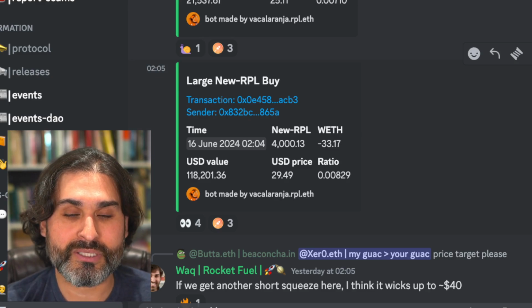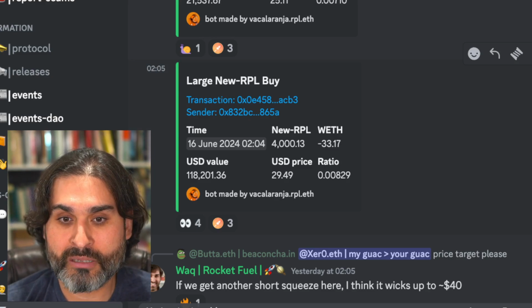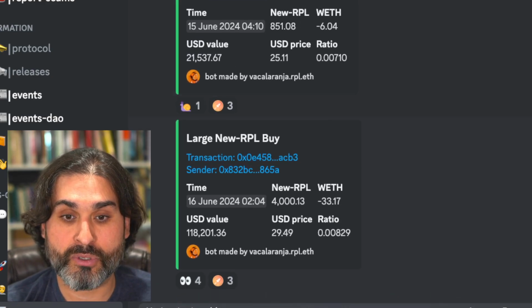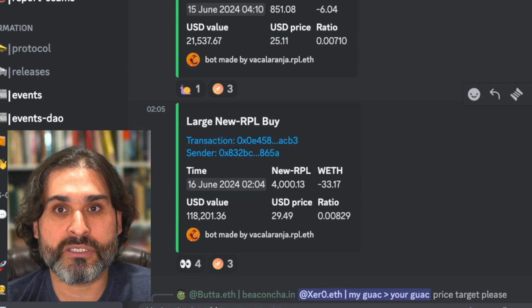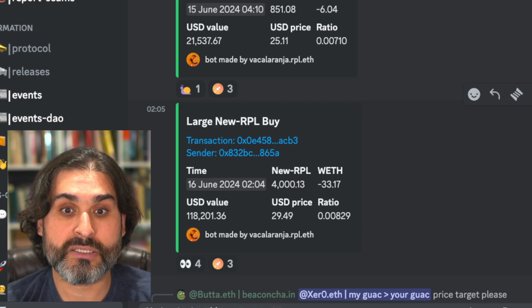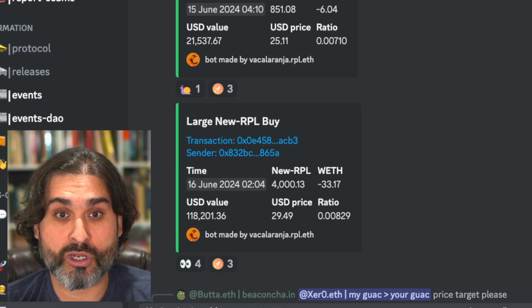Now, this is what I was saying about Saturday. I kind of moved forward with my price talk a little bit, but there were some really big buys coming in, and the ratio went up really strongly. Not, of course, as high as it did on Thursday, when it went to 0.01, but it was comfortably in the 0.008s. I think it went up to 0.0085 at one point. So it's performing really strongly.